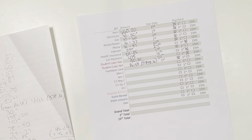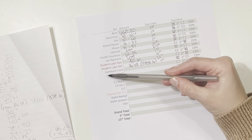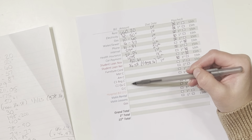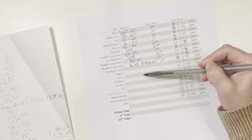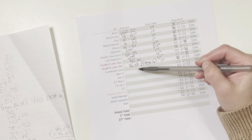Now we're moving on to credit cards. And this is the thing that's going to get me, because this is all this income that I'm throwing away each month that is really consumer debt. I think seeing this is going to be a bit of a bummer, but also hopefully motivating to kick me in the butt to just get rid of them for good.